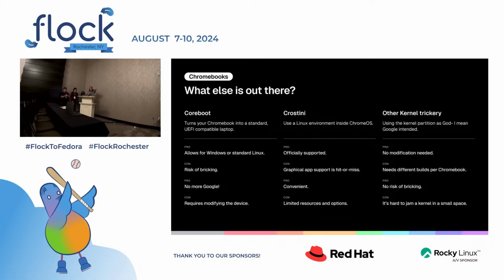But there's other kernel trickery out there, so I'll talk about how this works soon. But using the kernel partition as our Lord and Savior Google intended, so there's no modification of the device needed to do this, and there's pretty much no risk of bricking, but it needs different builds per Chromebook board, and it's pretty hard to jam a kernel into such a small space.